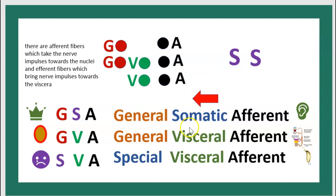To memorize these fibers, we put 3 A's as afferent, afferent, afferent, 2 G's as general, general, and 2 V's as visceral, visceral. Then we add S and S. GSA, GVA, and SVA. All these fibers are coming from the viscera to the nuclei.